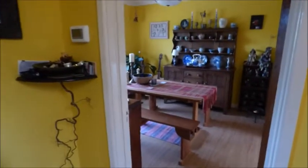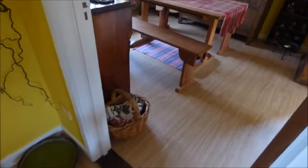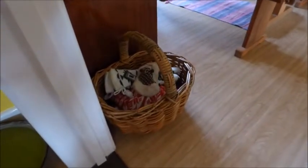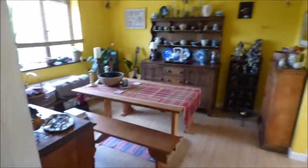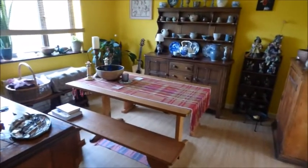So, let's start our tour. Here we have the dining room, the basket of fuzzy socks for all visitors in case they have cold feet. Put on a virtual sock if you have chilly feet.